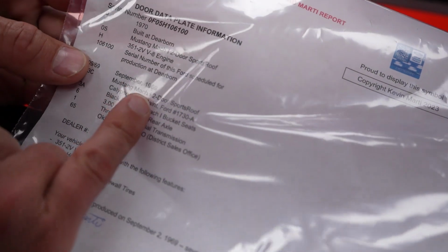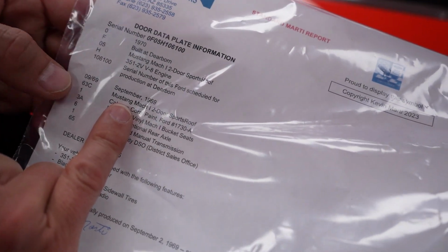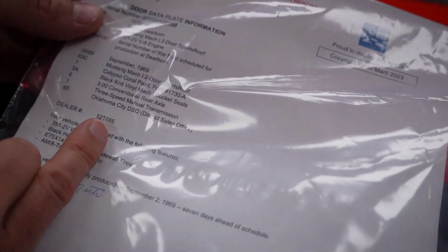September 69 is when the car was built, so it has, I believe it's April of 69 motor in it, so 2 + 2 = 4. Once again, it's a period correct motor, so there's no partial VIN, so you figure it out. Mustang Mach 1, Calypso Coral paint. So it came with a 3-speed manual transmission. So it did start life as a manual car. It's got a 4-speed in it now.